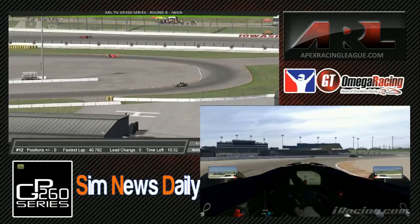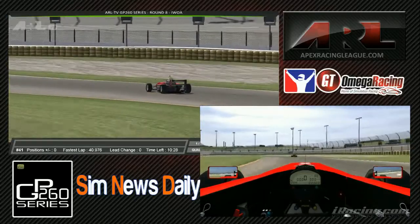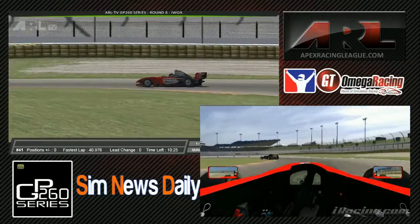Well, I've turned a few laps in practice myself this week. Easy bit's the first corner. The hard bit's the fiddly little bit in the middle.